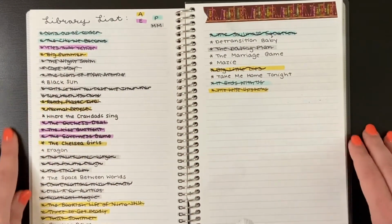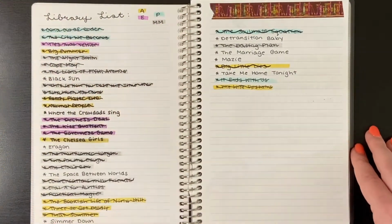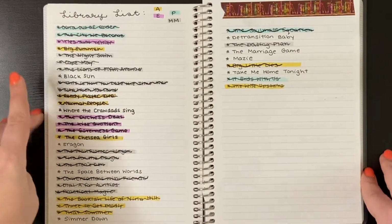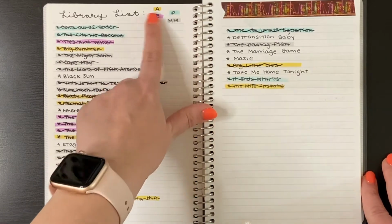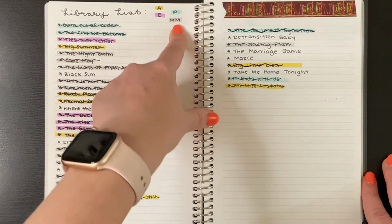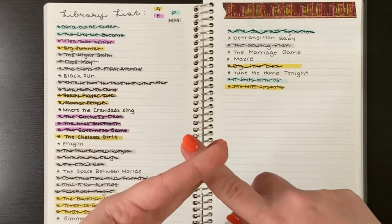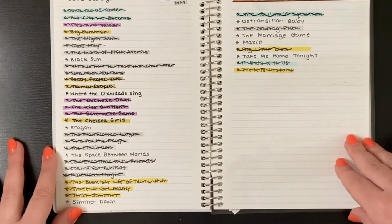The next page is my library list, and I have my corresponding key at the top. I just wrote out every single book that I checked out of the library. If it's crossed out, that means I read it. If it's not crossed out, that means I returned it before I was able to read it. The teal color with the P is for the physical book, the yellow with the A is audiobook, the E in purple is ebook, and the gray were MM. It just said multiple mediums. So if I had it in the physical book and the audiobook, or the ebook and the audiobook, I marked it as gray, just to see what I'm checking out from the library. I thought it was really fun.